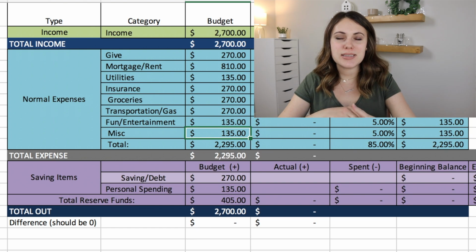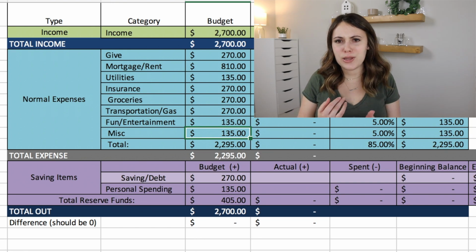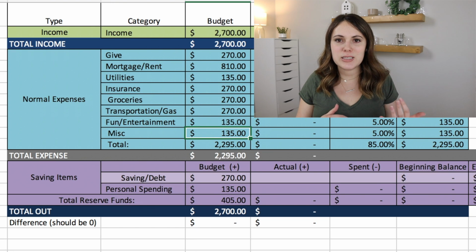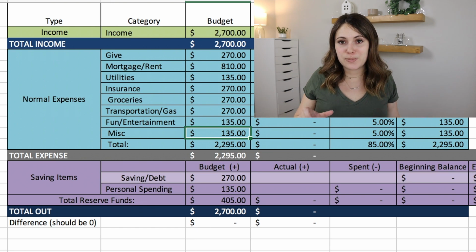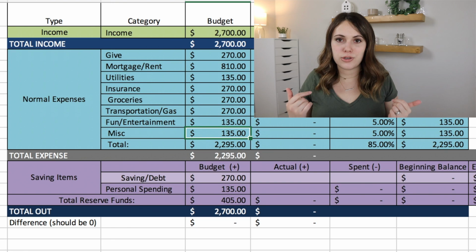So a lot of times things that went to miscellaneous when we were first getting started in budgeting would be things like household products like toilet paper or soap, or maybe I need a new mascara. And so those sorts of things would just go into the miscellaneous budget. That way our whole budget wasn't thrown out of whack and we were planning for the unexpected in that line item. So such an important line item to have about 5% of your budget, which would be $135 in this case.